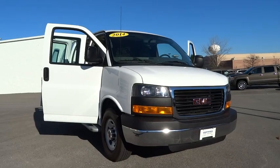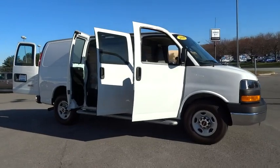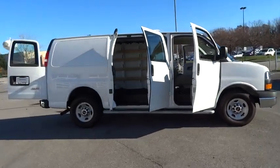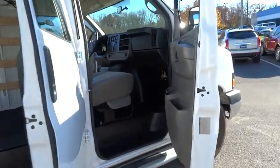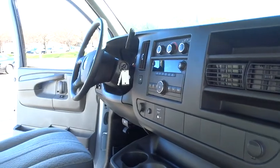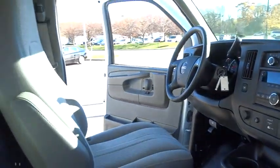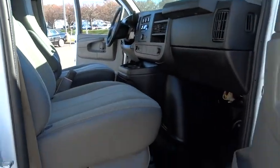The 2014 Savana. The Savana passenger van is a blend of comfort, convenience, and style. Available in 8, 12, and 15 passenger models, the Savana has been designed and refined with safety as the constant goal. Electronic stability control system, StabiliTrak, and traction control are standard on all models. This vehicle has less than 10,000 miles.